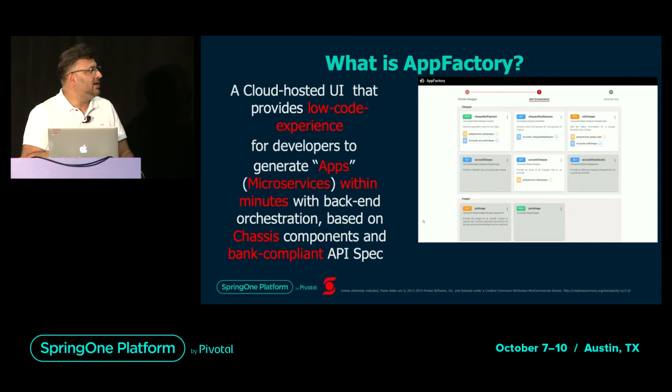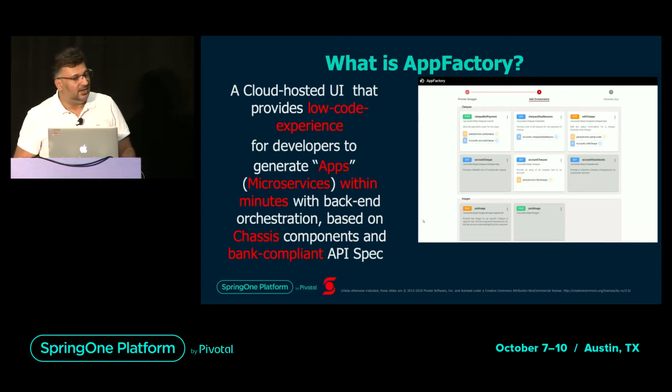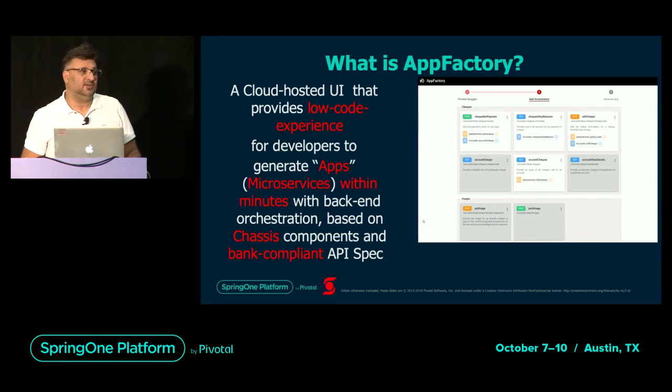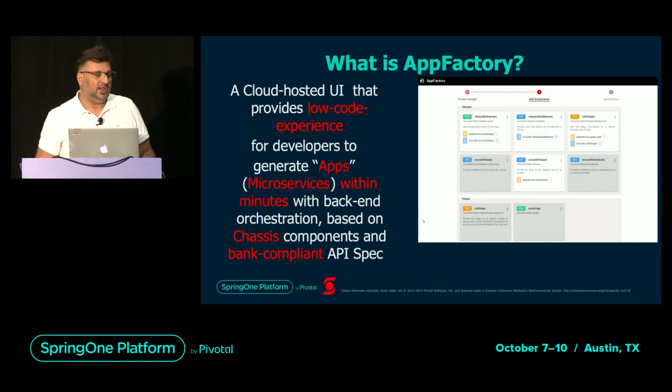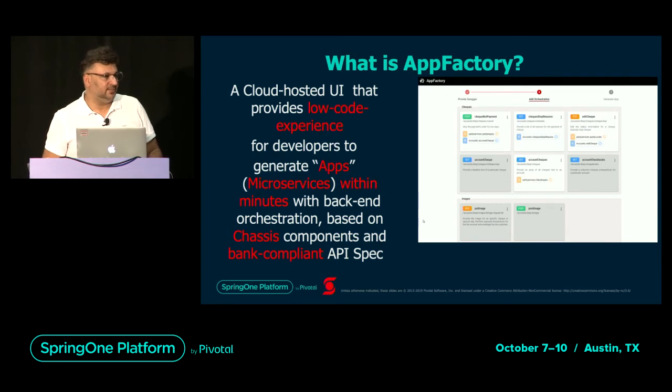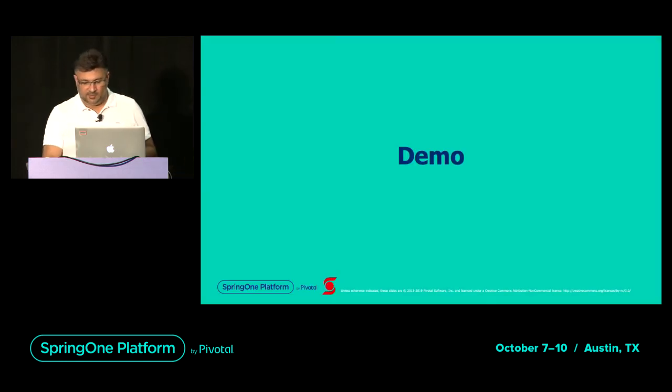I'll show you why. We've added orchestrations in them. It's a pretty slick UI, which we created. And within minutes, a developer is able to generate code. 80 to 90% of code is generated, including unit tests. We are able to generate production grade code in a matter of days. And we did that many times. So let's do a demo.